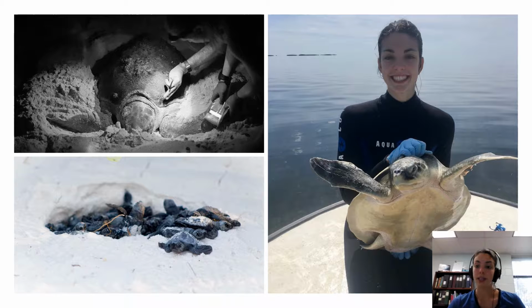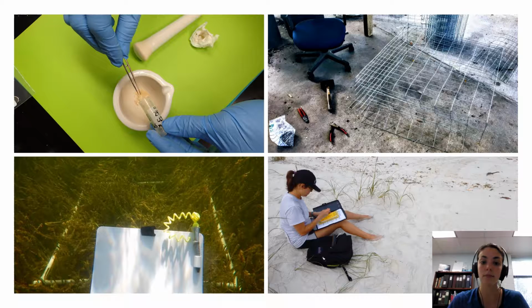So, what is it like to be a sea turtle researcher? You can work with sea turtles at all life stages and everywhere that they go. Sea turtles come to the beach, the land, to nest, and we can encounter them at night while the females are nesting, but also in the morning when the babies are hatching. We also have the experience of going out into the water and catching them to learn more about where they are going and what they're doing in the water.